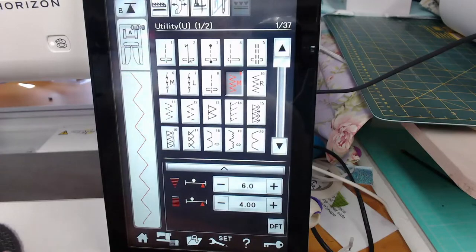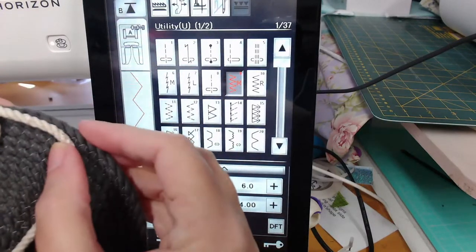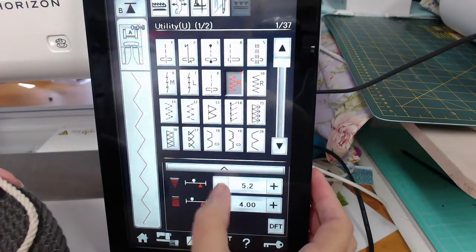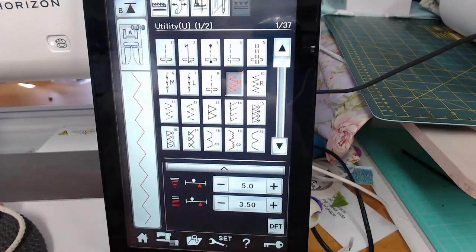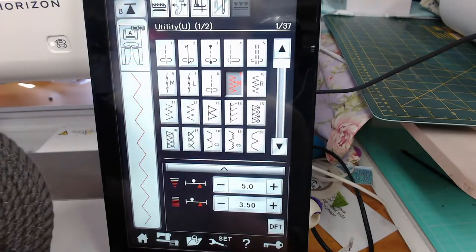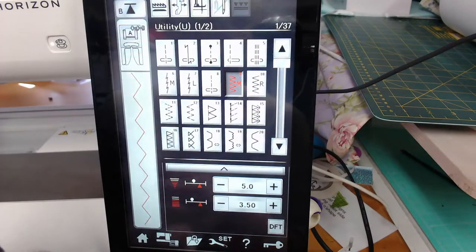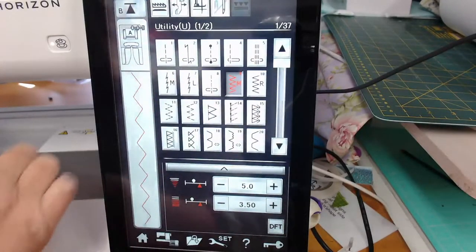Now, you can see the difference in the thread that I'm using this time. So I am going to take it down to 5 millimeters and about 3.5. Now, I can change that as I go if that doesn't suit me. But the size of your zigzag will change depending on the size of your rope.